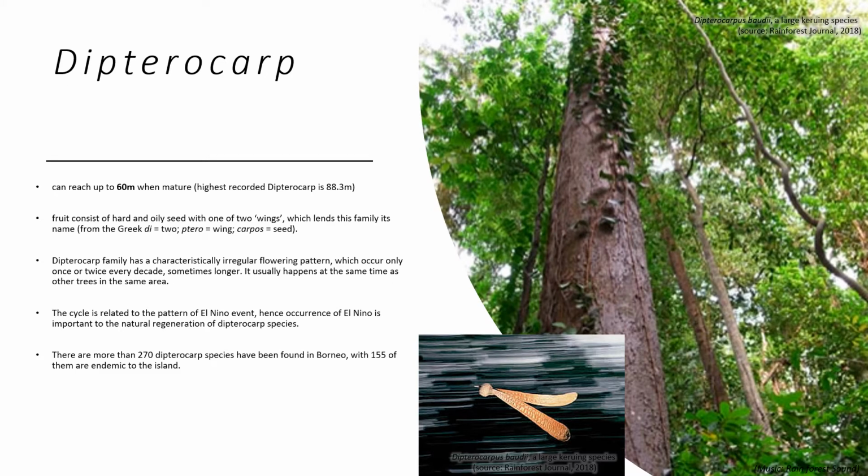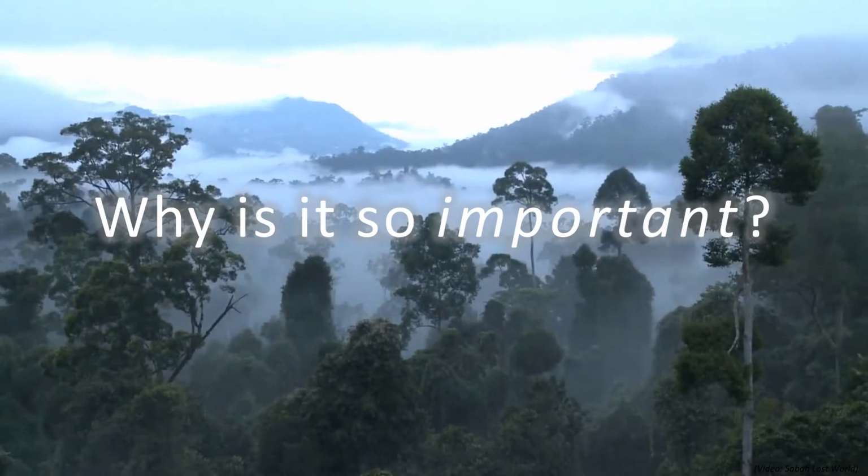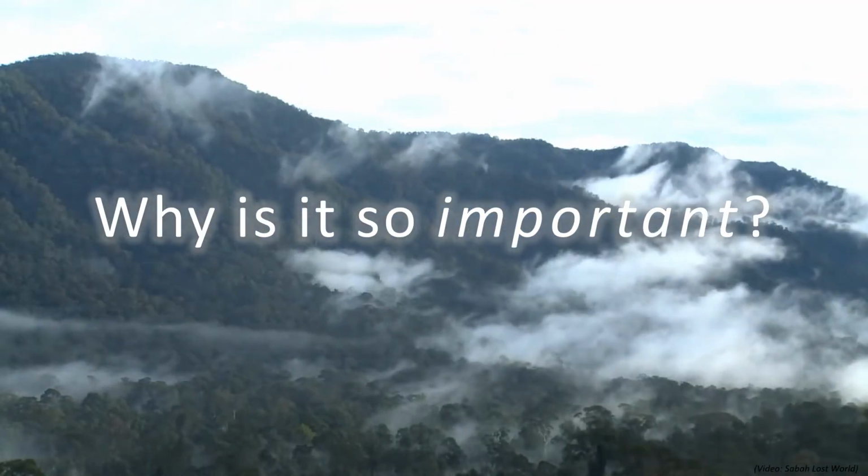The dipterocarp is a type of tropical hardwood tree that can grow huge and tall. Something very unique about this species is its irregular flowering pattern that matches the occurrence of El Nino, happening at the same time in the same area. In Borneo alone, there are more than 270 types of these dipterocarps, and more than half of them are endemic. And why is it so important?